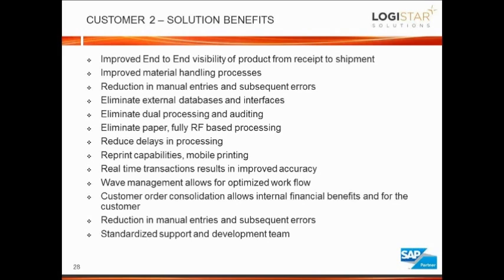They reduced a lot of manual entries, a lot of double entry based on the previous system implementation and design. They went full RF-based processing throughout the operation, driving real-time transactions, improving accuracy, improved wave management. So they did more advanced wave planning and batches and batch picking within the operation. They also were able to consolidate their customer orders, so implementing the processes so that if I've got two customer orders out there, one from yesterday, one from 5 minutes ago, I'm able to consolidate those, bring those together, and ship those under one shipment to the customer. And then some of the IT benefits, again, of standardizing support and the development team.